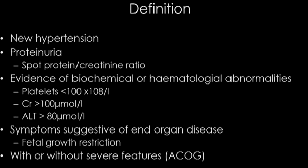Sometimes you have evidence of biochemical or hematological abnormalities, and sometimes you can have symptoms that are suggestive of end organ disease, and in particular of great concern is fetal growth restriction. We know that preeclampsia is responsible for a huge amount of iatrogenic prematurity. And the American College of Obstetricians and Gynecologists have added this final point, with or without severe features, to recognise that there is a variation in the clinical features that you will see when you look after these women.